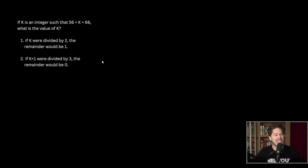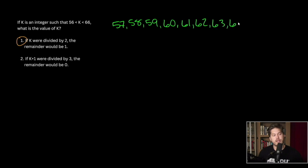Fantastic. If k is an integer such that 56 is less than k, which is less than 66, what is the value of k? Our first statement says that if k were divided by 2, the remainder would be 1. Okay, so let's quickly write out the possible values for k. The possible values for k include 57, 58, 59, 60, 61, 62, 63, 64, and 65. It does not include 56, and it does not include 66. Okay, it's exclusive, not included.